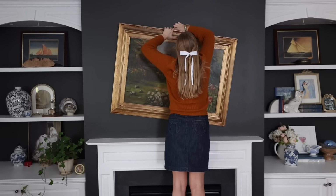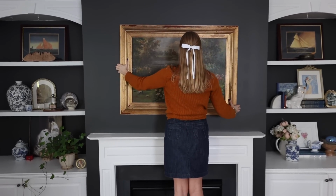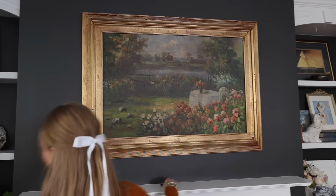And you do not have to have any tools to install these. You push these into the wall and the arc of the hook helps them hang up and be able to hold the weight. These are so fantastic, and what they leave behind is a very minimal hole.